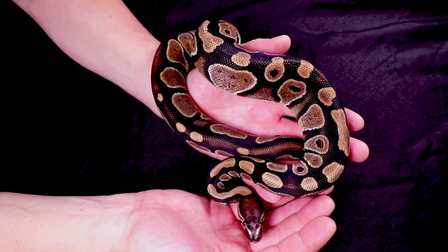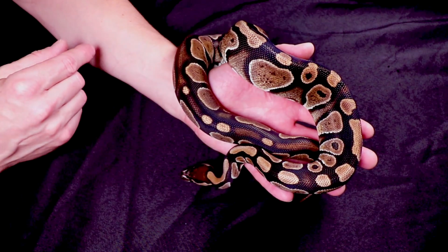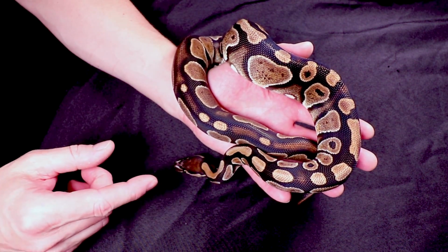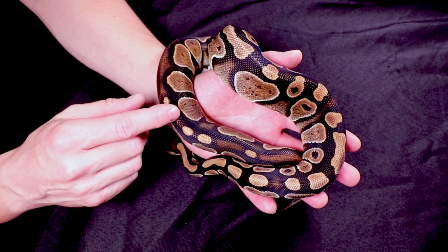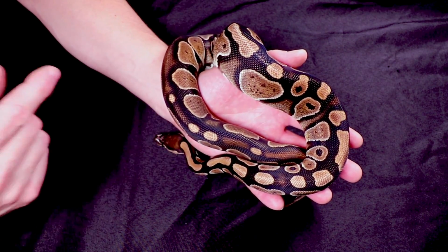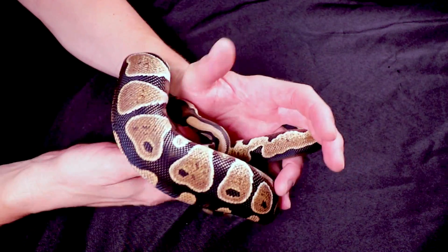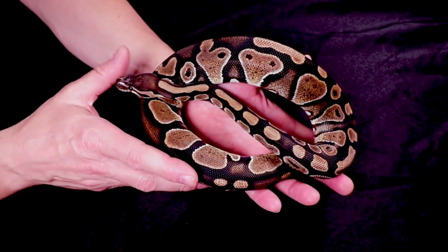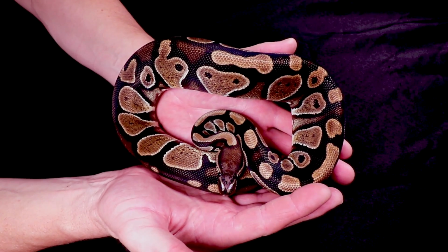And essentially, if I take this and breed it to that female and get a visual caramel albino scaleless head, I'll probably sell this one and keep the visual, and keep upping my game and selling off my extras. And if I can prove that they're het caramel albino, then I can upgrade and replace them as I go.